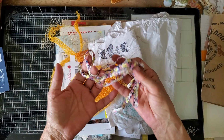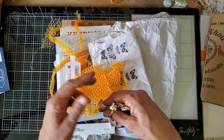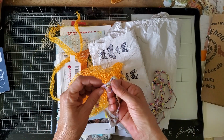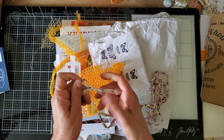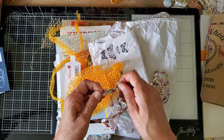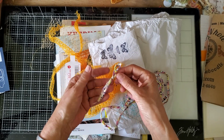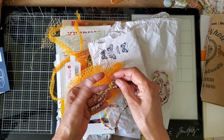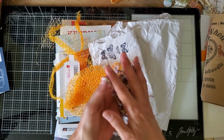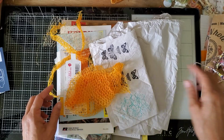So I retrieved it from the trash, and it's easy to use that to make a bow. It can go on a tag, or go somehow as an embellishment. Anyway, I use a lot of that kind of thing. So that's pretty good trash, and I'm glad I rescued it.